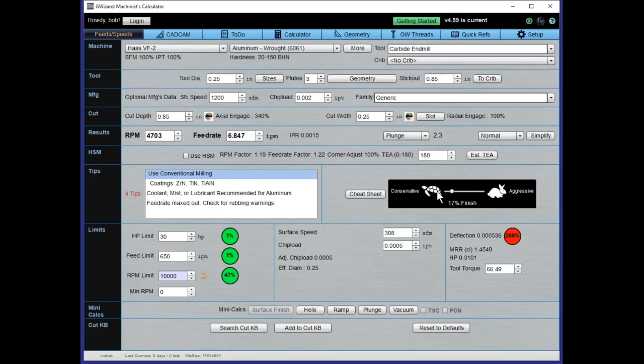Now, some of you may have heard of what's called rubbing. If you go too slowly, the tool starts to rub and you get problems. And if I go all the way down to the minimum, full tortoise, I can get to the minimum feed rate, the minimum chip load before I start to rub. Let me just show you a quick look at what rubbing is.